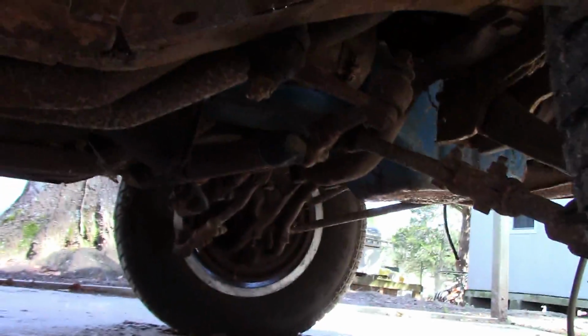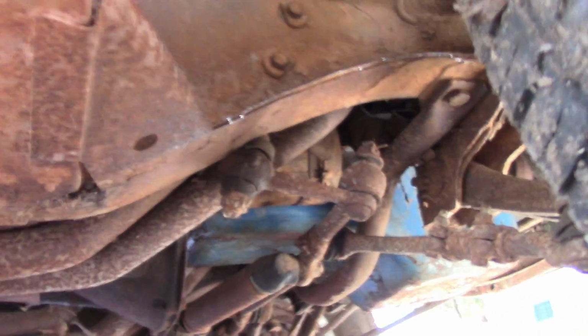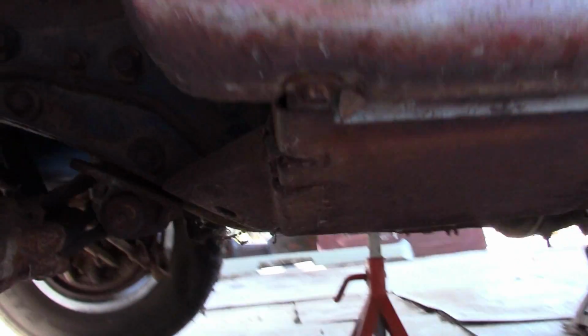And then underneath the car, it has the steering boost on it. But, I mean, the torque boxes are solid. The floor supports are solid. Look at the pan. Go around the other side. And that's all surprisingly solid.